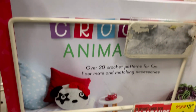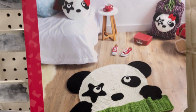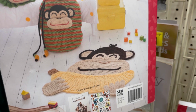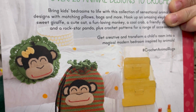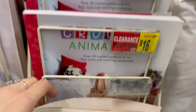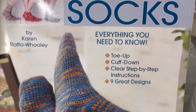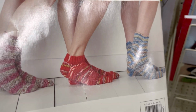So this may make me sound a little bit old. It looks to me like they are clearancing out all of their pattern books and booklets here at Michael's? I'm not really sure how I feel about this. I wonder if these just don't have a high turnover here. I have noticed that Joann's has cut down significantly the size of their pattern book wall. I don't know if anybody else has noticed that.